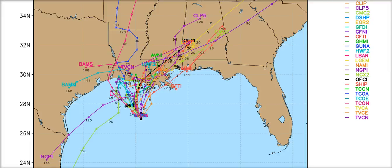The NHC has this coming in 48 hours, which would be Sunday morning. So there's a little bit of differences in the timing here, and the models disagree by up to 24 to 48 hours on the exact landfall time. That will determine how strong it actually tries to get in here.